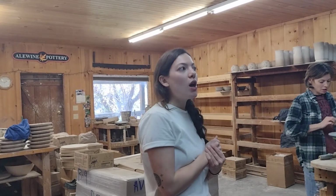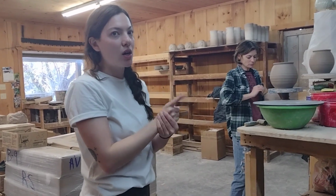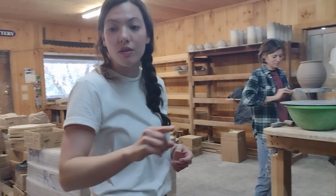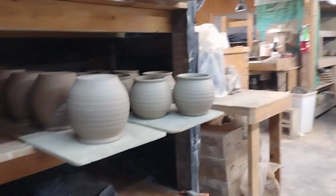And in here, does it need to be a certain temperature? Like you can't have it 40 degrees in here? Right. Yeah, we have humidifiers that run on and off to help with things as well. We cover pots, we keep them under plastic so that they don't dry too fast.